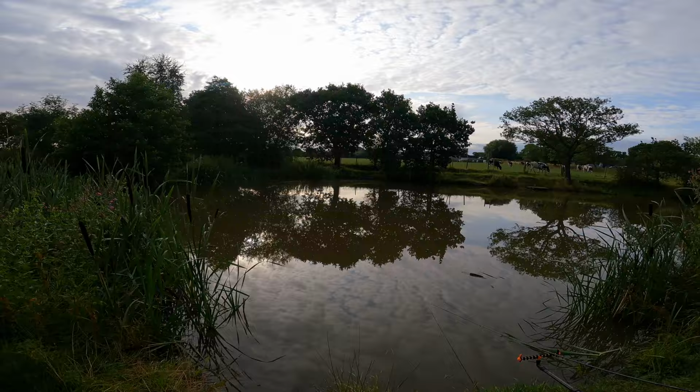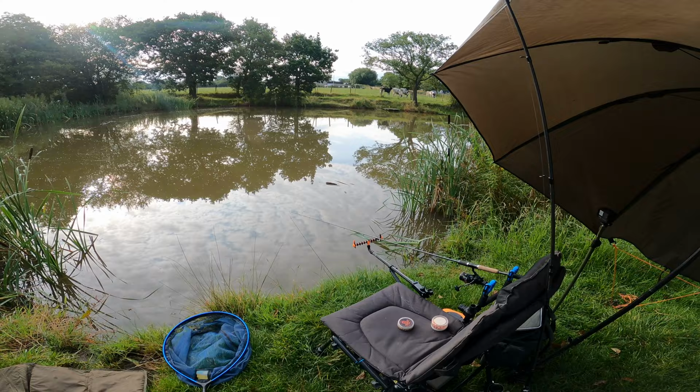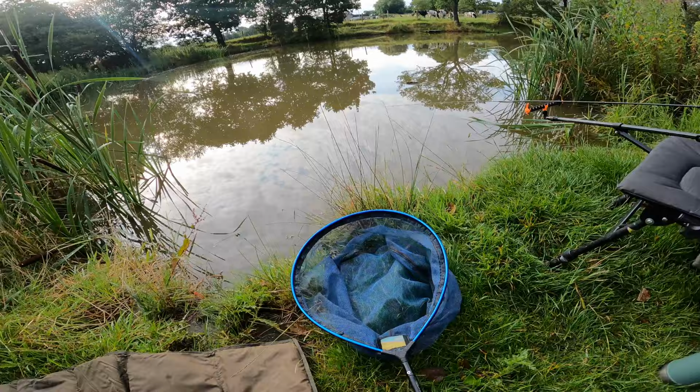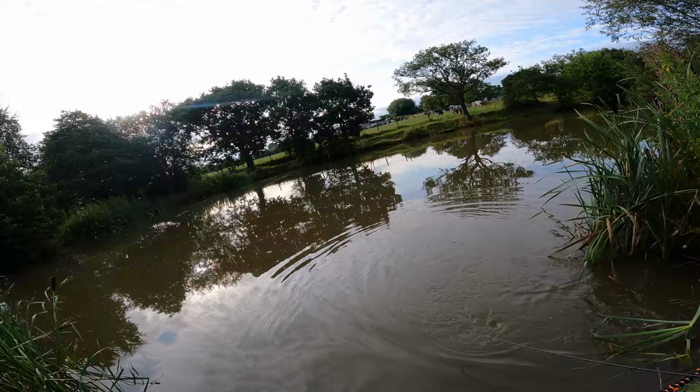I've got the boring stuff out of the way. I'm pretty much set up. Got a bank stick cam set up here. I'm going to be fishing double feeders to start with, and then probably swap onto bomb a little bit later on one of the rods. Just need to get this reed out. I'll move it. That's it. Let's move it out of the way a bit.